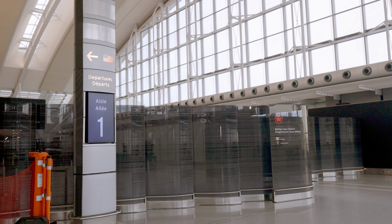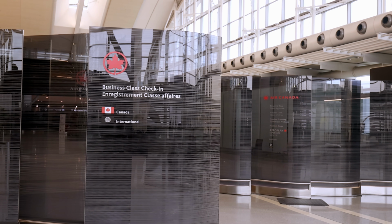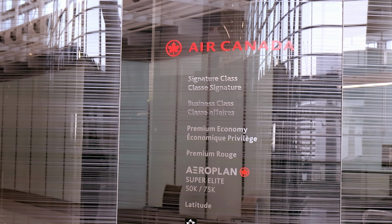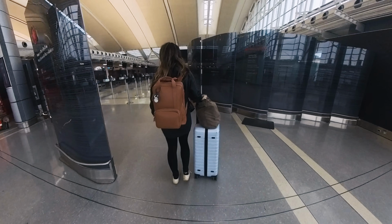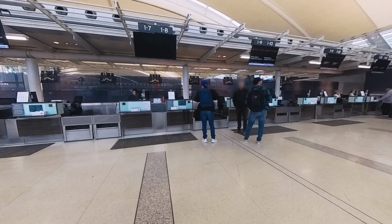Now, Air Canada does have a dedicated check-in area for anyone flying on international business class, which can be found in aisle 1 of Terminal 1 in Toronto Pearson Airport. It's also accessible to passengers flying on Air Canada's Premium Rouge, Premium Economy, and for elite members. We do luck out today because there's only a few people ahead of us when we check in.